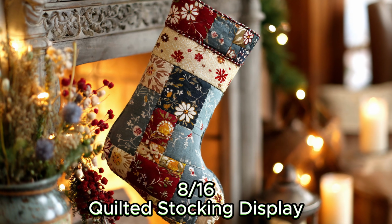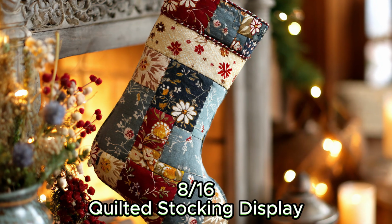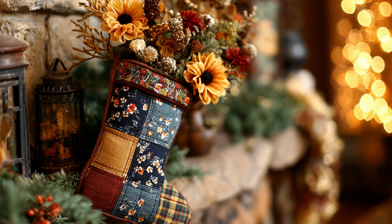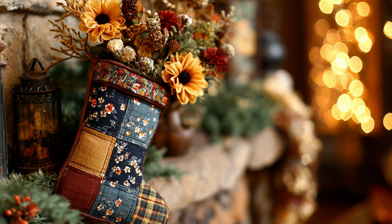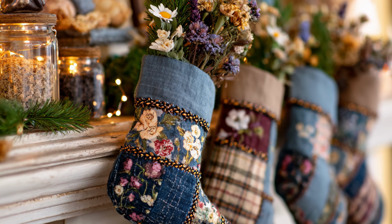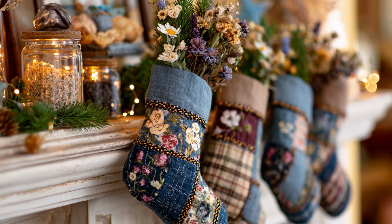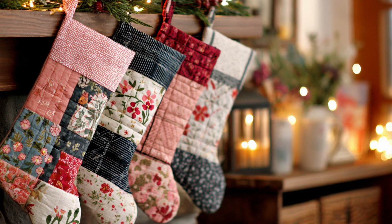Idea number 8. Quilted stocking display. Craft a cozy stocking display using quilted fabric scraps in soft plaids, florals, or gingham patterns. Sew each stocking with a slightly mismatched patchwork design for that authentic cottagecore charm. Line the tops with lace or burlap and hang them along a mantel or staircase with jute twine. Fill each stocking with dried flowers, cinnamon sticks, or small wrapped gifts for a whimsical touch.